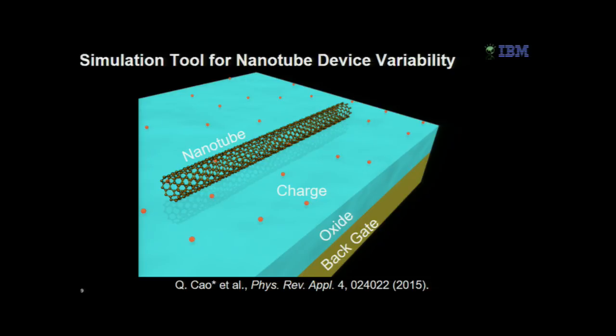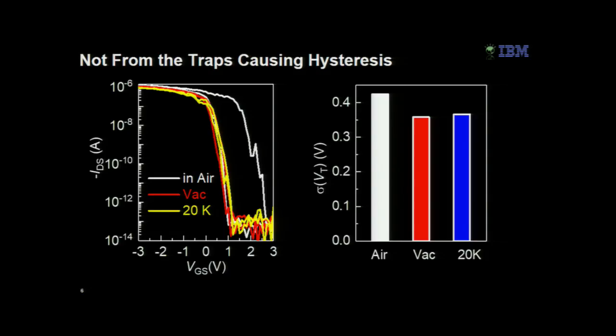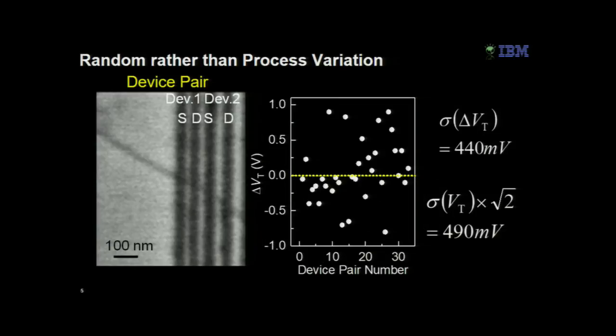So a question related to that, did you look at different locations? Is there a way you could look at where those charges are, or are they uniformly distributed on a plane? That's a very good question. So say there are some local non-uniformities. That comes back to this experiment, right? Whether it's related with process variation. If you have chunks of charge over there, then you should have a relatively long correlation distance, which means if you make two devices next to each other, they should have similar threshold voltage. And we don't really see that.